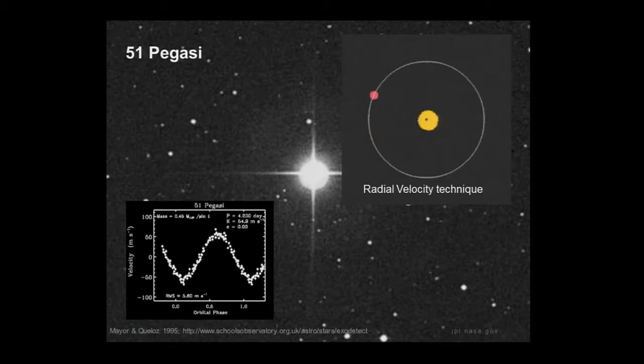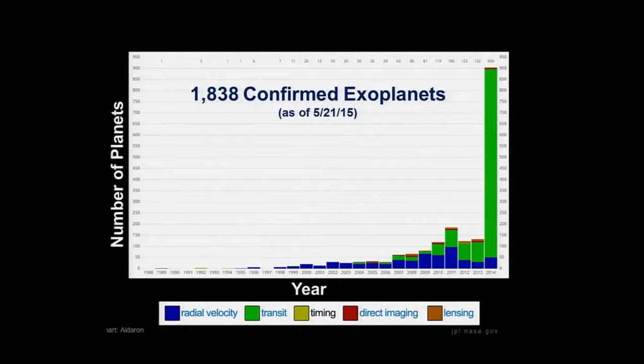So let's fast forward 20 years. And here's where we are today. I checked our own database: 1,838 confirmed exoplanets. And believe me, these are the ones we've confirmed. We know that there are certainly many, many more. And as you can see, I show the planet discoveries by year, and it's clearly increasing.